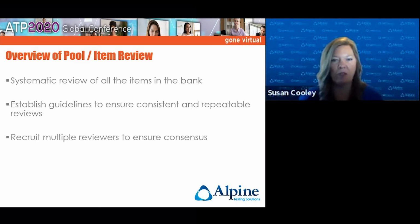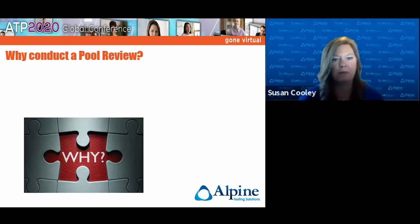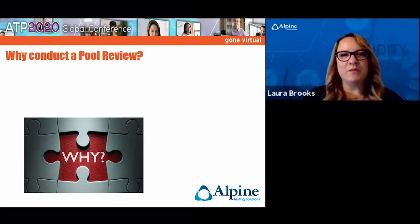You should have multiple reviewers or subject matter experts so you can reduce bias and ensure consensus across your employees, partners, distributors, etc. It's also important to establish parameters on how and why to save items, delete them, or revise them. So why would an organization conduct a pool review?